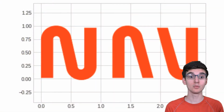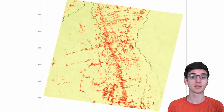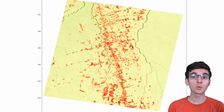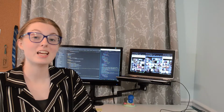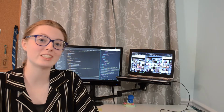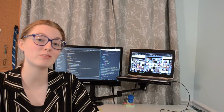From creating your own logo, to mapping coronavirus cases, to visualizing deforestation in the Amazon, Beaverworks gives you the skills and knowledge to share your ideas with the world. It provided me with new ways of approaching and understanding problems, giving me the confidence to elevate my independent research.